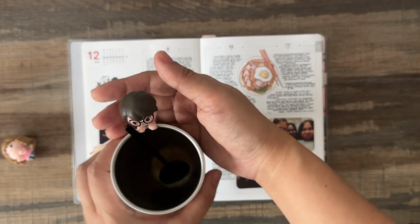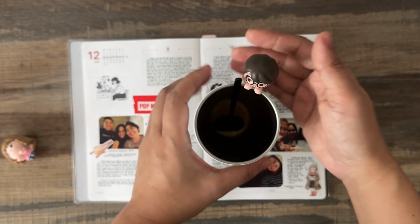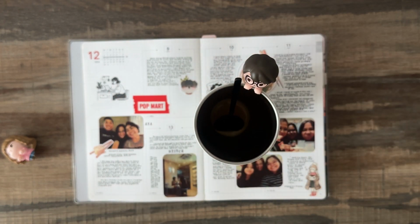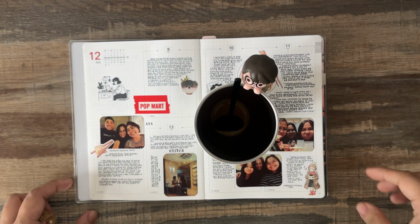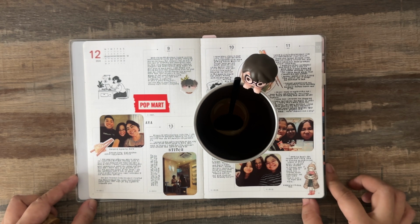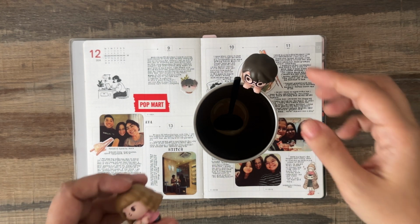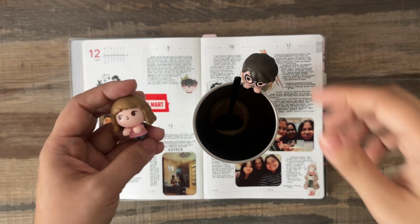But yeah, that's how it looks like when... there. See, it's kind of cute actually, but I've never really used it that way. It's actually on top of my monitor, and it's like Harry and Hermione peeking at me while I work. So yeah, that's what I got in the blind box thing.